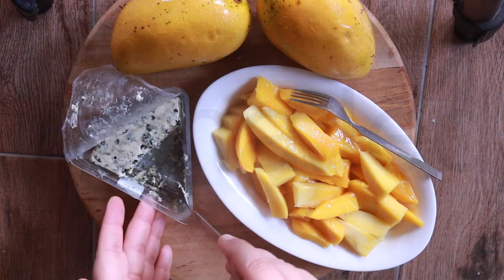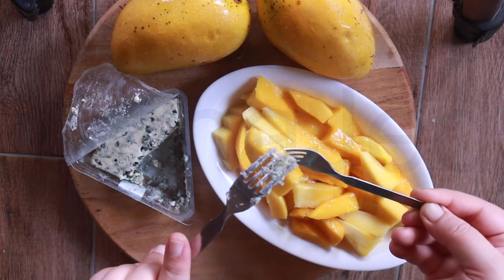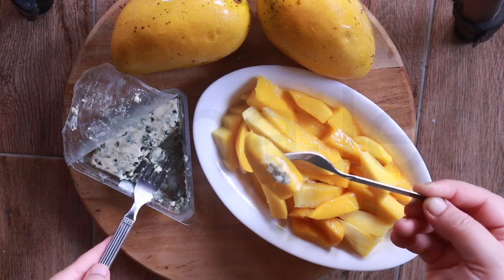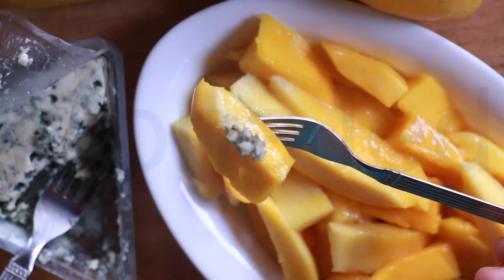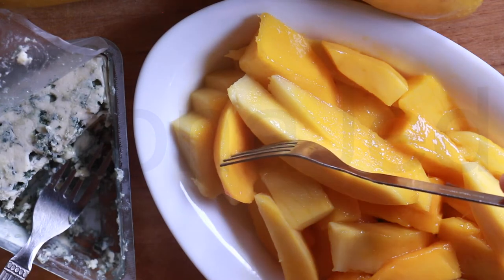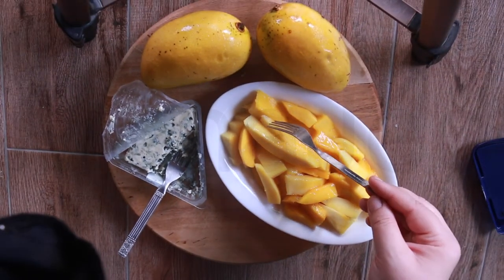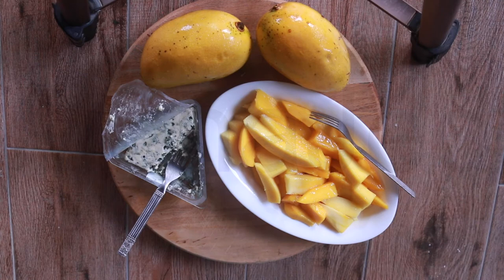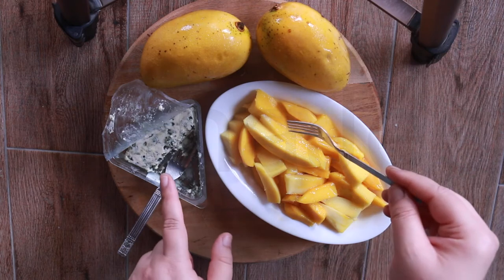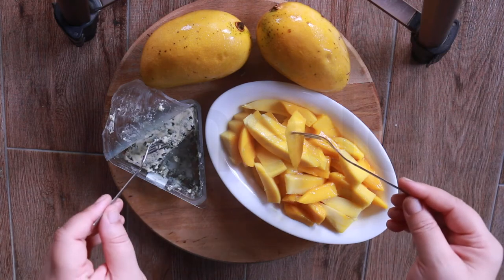Okay, so let's take a bit. Now we're gonna eat it with the Chaunsa. So take a bit of mango and then you just put it on top of the Chaunsa. Come on, take a bite of that. I know, just take a bite. Bismillahirrahmanirrahim. Wow. Great contrast. And why is it a great contrast? Because this is so sweet and this is really salty and creamy. And then when you add it together, oof, it's like magic.